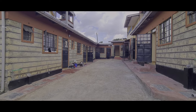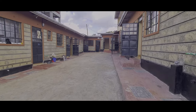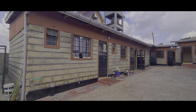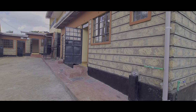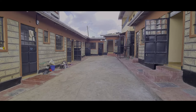So there is a parking. This is a parking. So guys, on this unit we have 3-4 studios and 1 bedroom, and this we have also 3 studios. So let's go and see one.